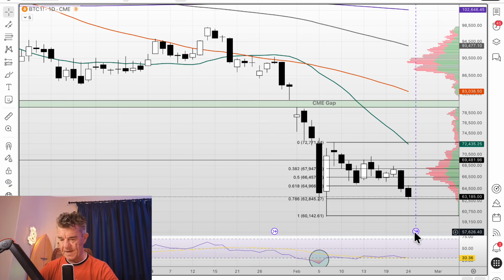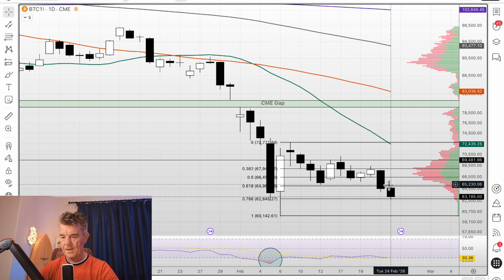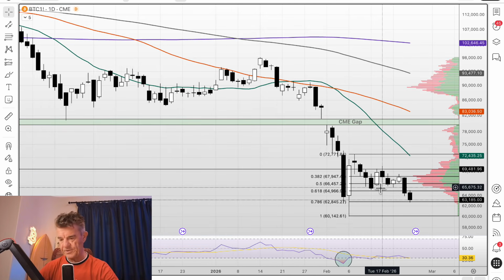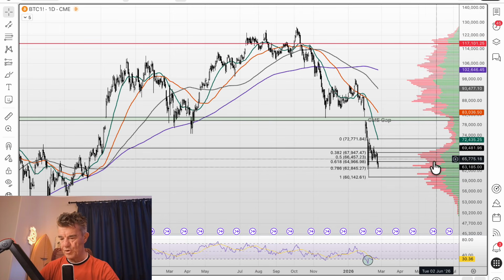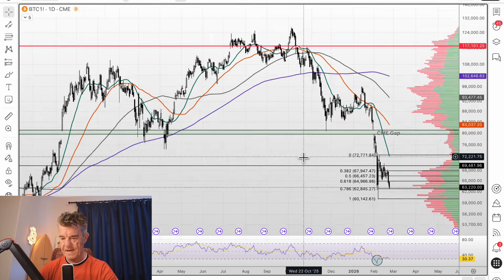The futures rolls come out in a couple of days' time, but we've also dropped down to the 78.6 almost precisely. We've also dropped down below this point of control into a larger volume gap, which is good to fill in some of that volume. And if I zoom out, you'll notice that in the broader picture, we actually touched the overall point of control on this chart. So maybe that's what was required.